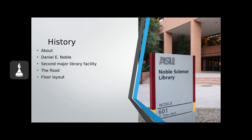One thing that I didn't know was that the library is actually named after a guy by the name of Daniel E. Noble. He was a technical innovator who was known as the father of the Arizona industry. This is coming off of the ASU website, by the way. Noble worked at Motorola for more than 30 years and is credited with designing the first frequency modulated mobile communication systems. Again, coming off of the ASU website there. So something I did not know was that the library was actually named after Daniel.